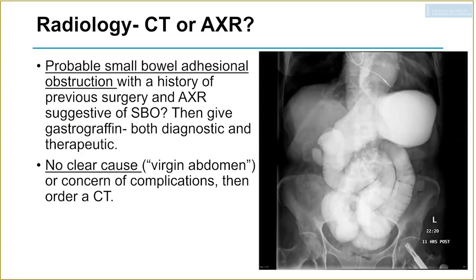Okay, so when we're thinking about bowel obstruction, we need to choose the best X-ray. Now, increasingly, we do CT, and CT is very good to determine whether or not there are complications, and it's very good to determine the level of the obstruction. But CT is expensive, it's a very big dose of radiation, and so we don't always use CT in Oxford.